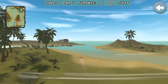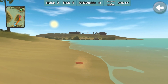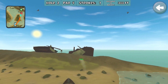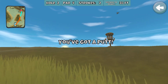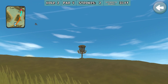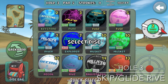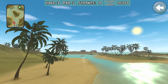Hole 2 is another one where you don't want to get too aggressive, but you also want to push up because the longer your approach shot, this is kind of a tricky upshot. Here, I threw the Glide Skip Rive off the tee, and I got close enough that I was able to throw my Accurate Glide musket up there. And I like to throw it out wide to the right and kind of let it fade left as opposed to punching in straight. Because if you punch in straight, it's easy to skip up over the top of that hill and go on the backside. I've had it roll down to 70, 80, 90 feet almost in the water OB. So you just kind of got to be careful on your approach shot. Again, I prefer a hyzer approach as opposed to straight.